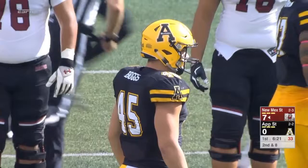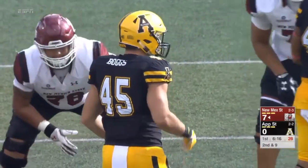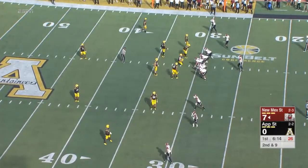He's not getting touched right now. The offensive line is doing a good job for New Mexico State. That was O.J. Clark with the catch. Picked up a yard on that play, 2nd down and long.